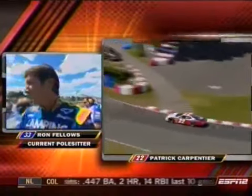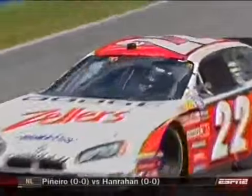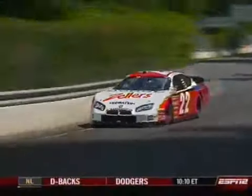Ron Fellows on the provisional pole right now doesn't seem too elated just yet, Alan. Yeah, he's got about 8 minutes to watch these drivers take a shot at his time, but like he said, worst he can be is 5th for the start. You know, Alan, I didn't catch it earlier, but he says they tape up the brake ducts, so there's no air going into the brake ducts, which really heat the brakes up really quick.